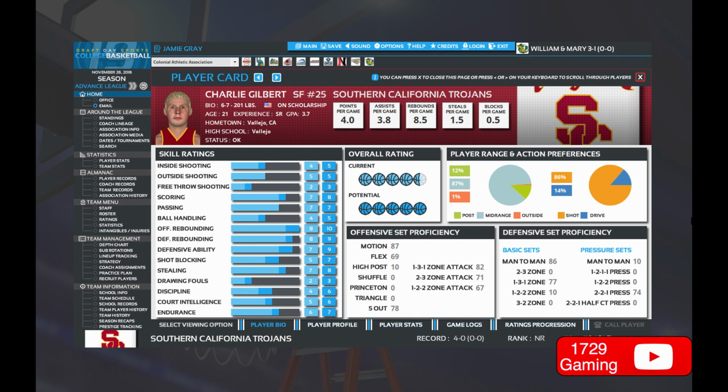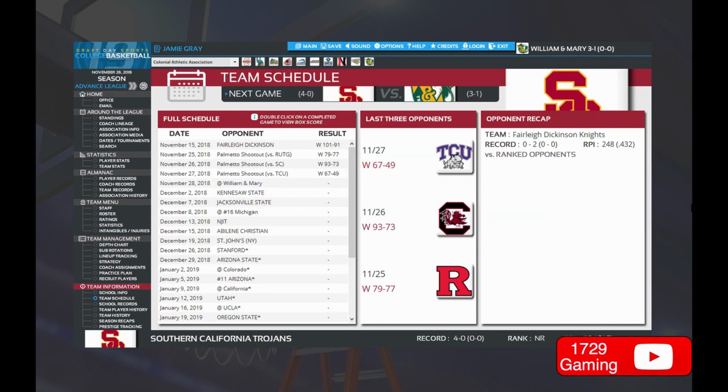The 6'7" small forward is an excellent all-around threat, even if he hasn't been scoring many points so far this year. Stephen Hoyer also seems like he will be hard for us to match up against. The 6'6" junior is highly rated and has put up some numbers to start the season. USC has a perfect 4-0 record to start the year, having just won the Palmetto Shootout, a preseason tournament.